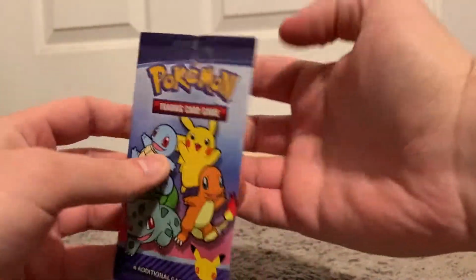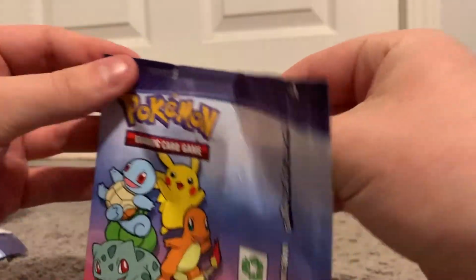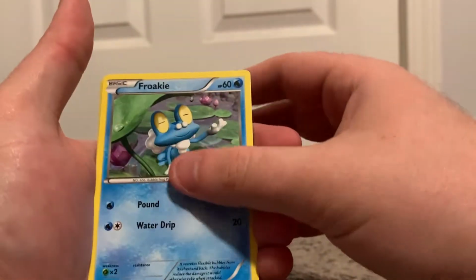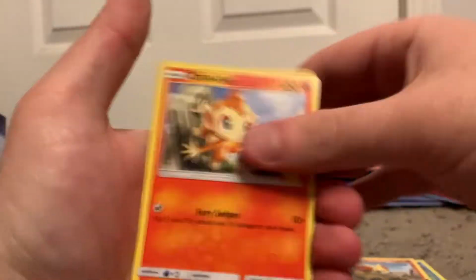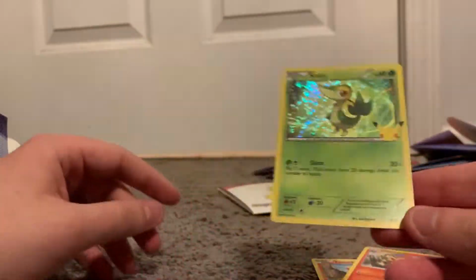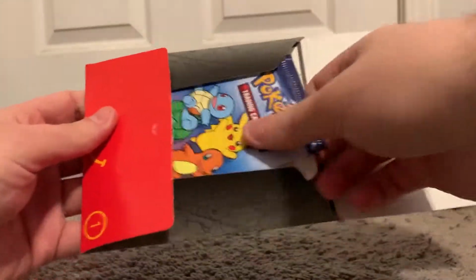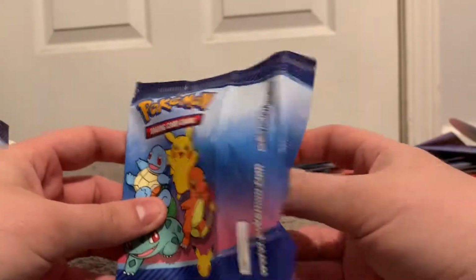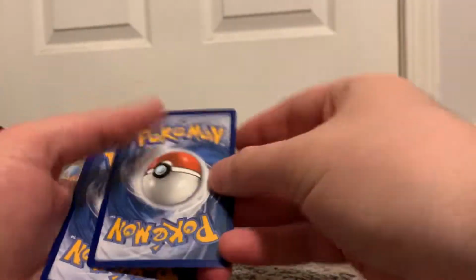All right, another pack. Who would have guessed? Another pack. Oh, one to the back. We have Froakie, Fennekin, Chimchar, and a Snivy holo. Damn, okay, so we're not going to get all the holos this time. But that's okay, because I will be buying more of these 100%. You know me, I'm Pokemon Joe. Can't stop Pokemon Joe from buying his packs. No limits. All right, one to the back.